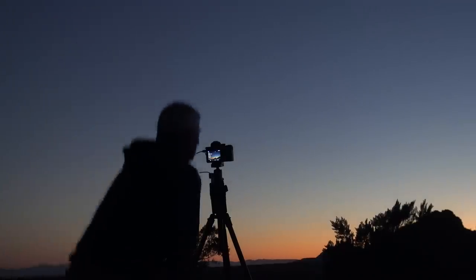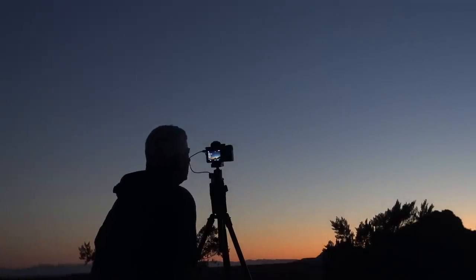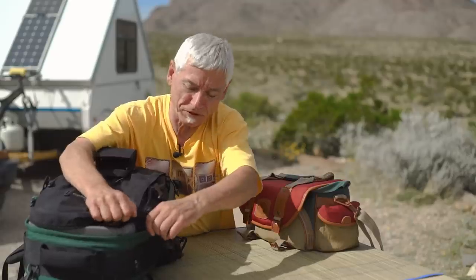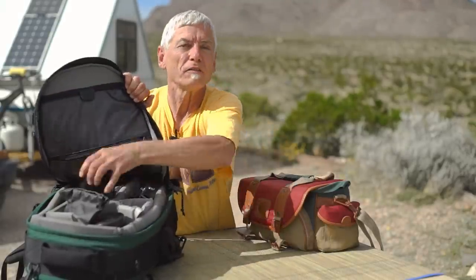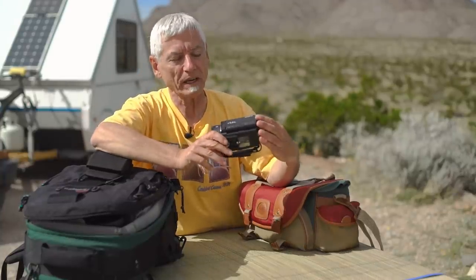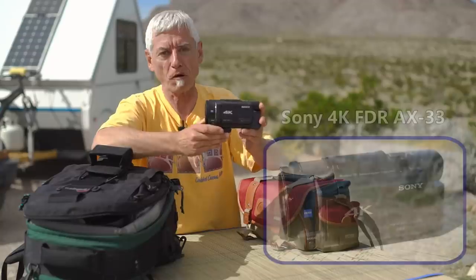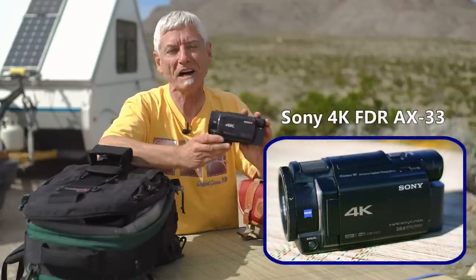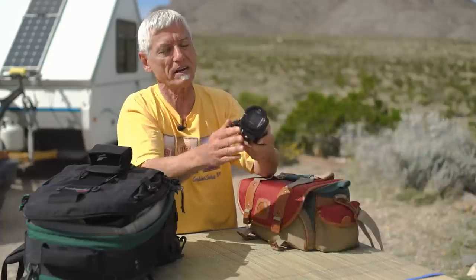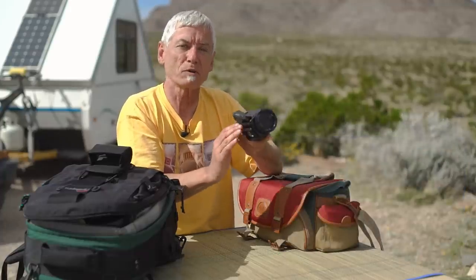Because I like to try new things, my camera equipment expanded as I explored photography's possibilities. Well, I'm not going to cover everything, but I'll at least give you the basics. And the first camera I want to talk about is this one here. This is my Sony 4K. It's an FDR AX33, I believe. Yeah, that sounds right. And this is a camcorder.